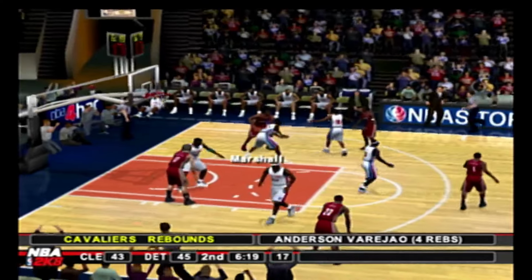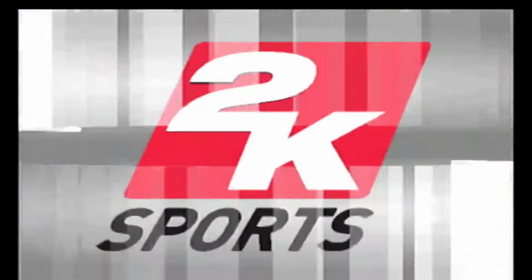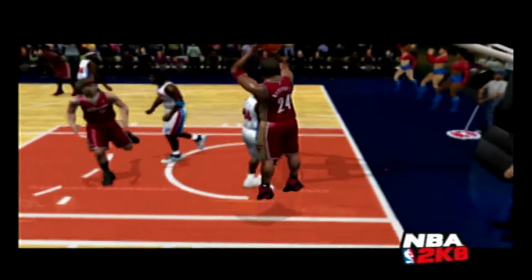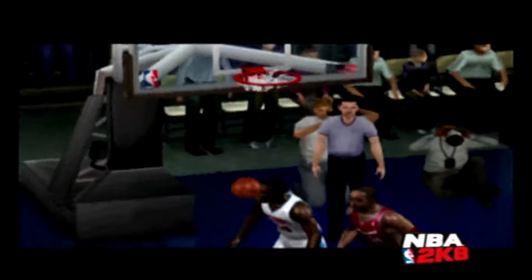Passes to Jones. Fires from the right block. Tickles the twine. That's what makes an offense flow. Good execution, smart shots.